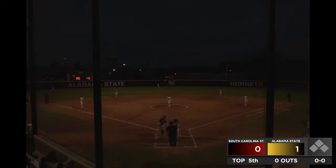Alabama State leads. And the first pitch by Greenlee is called ball. Little low and inside. One ball, no strikes, no outs. The 1-0 pitch is hit to the left field side, but called foul. 1-1 the count.